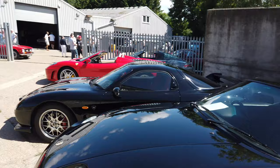Today I am in Kent countryside near Orpington, and I am at a car event at a car storage company. They put on a kind of cars and coffee on a Saturday morning, and a lot of people have turned out. Have a look at a few of these cars.